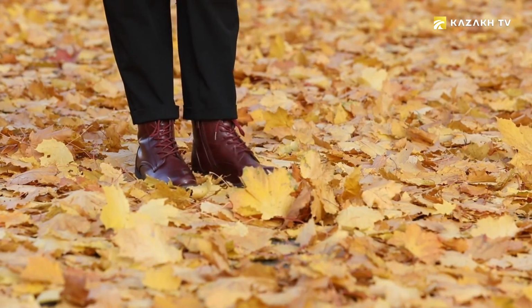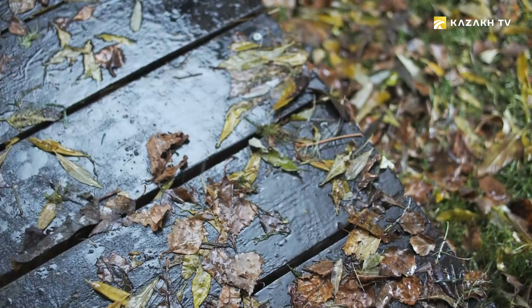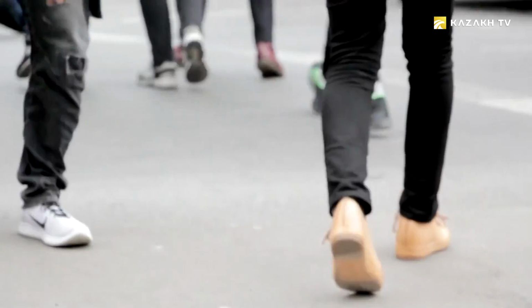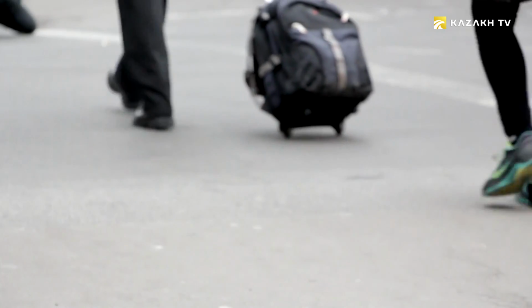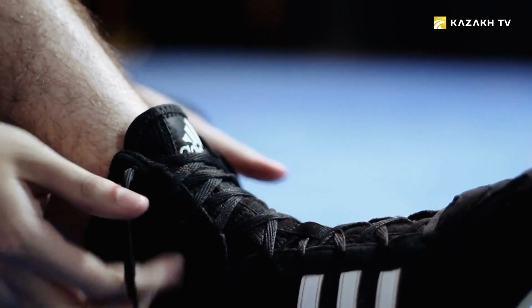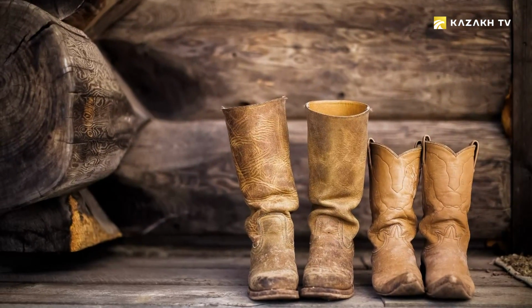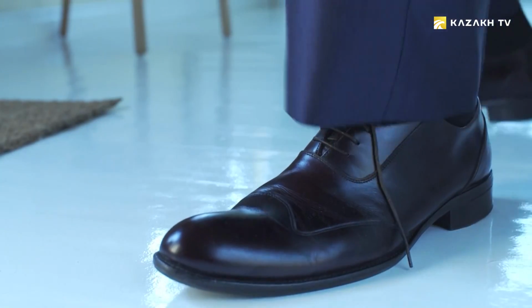It's difficult to imagine our lives without shoes protecting us from cold and slippery roads, from hot asphalt and dusty paths. On average, a person passes 10,000 steps per day, or about 8 kilometers. How footwear is made, who invented high-heeled shoes. You will learn about this in our today's episode.